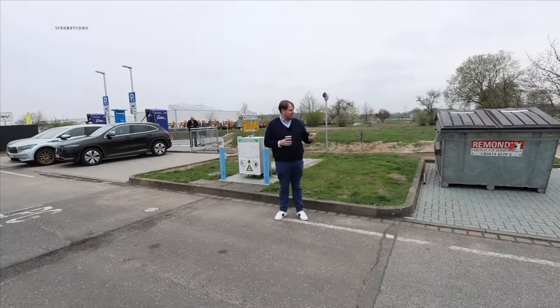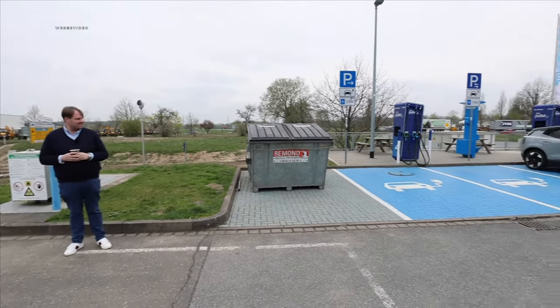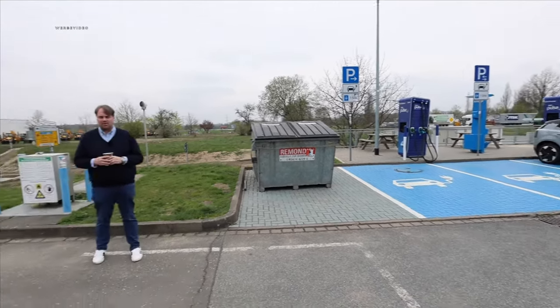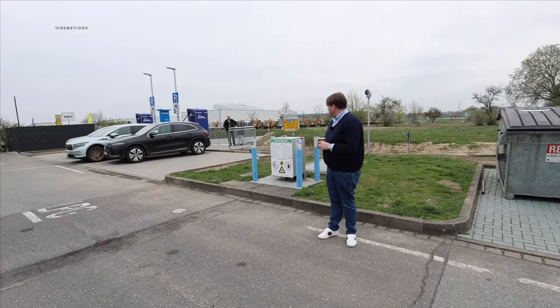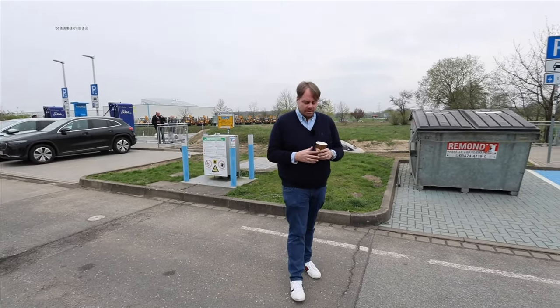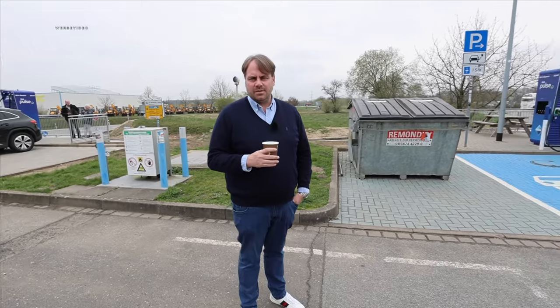By the way, I must correct myself, because at first, there were only the two Alpitronics on your right side. Now, Aral, because this location is also exceptionally busy, we've often found ourselves charging in groups of four or even more, has added another two Alpitronics on the left side. I think it's really fantastic how things are progressing here. And by the way, there's also delicious, affordable coffee and a very clean restroom available.